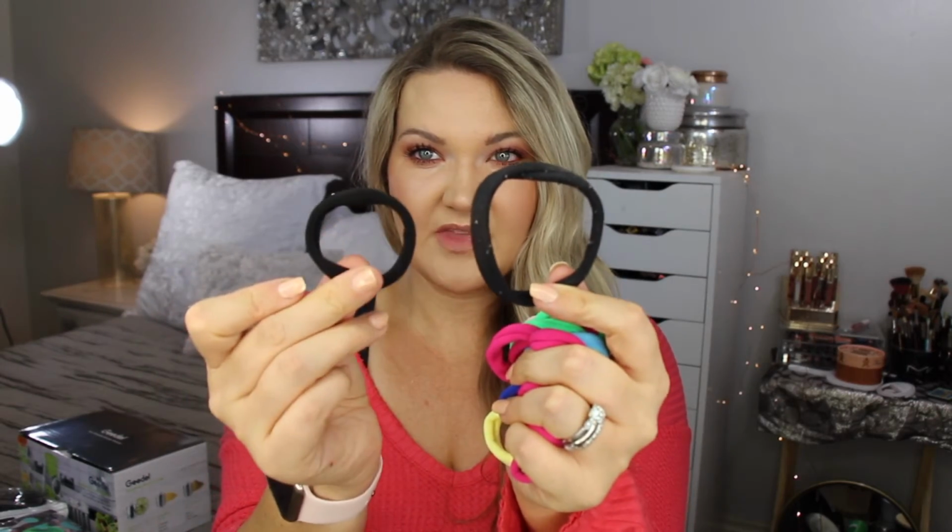They do end up stretching out. This is how they start, but after you use them a bit, they stretch out to this. I'll use the same one, I always just keep it on here and use it for workouts. So I love these hair ties, and you can just get them from Amazon. They come in a huge pack of a ton of them, for $9.99.